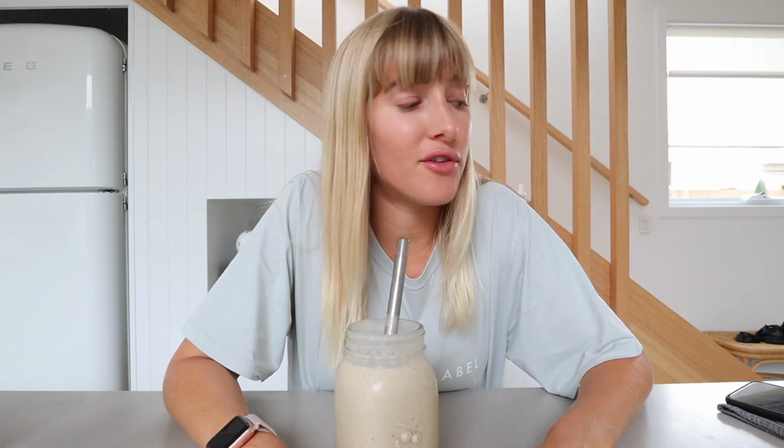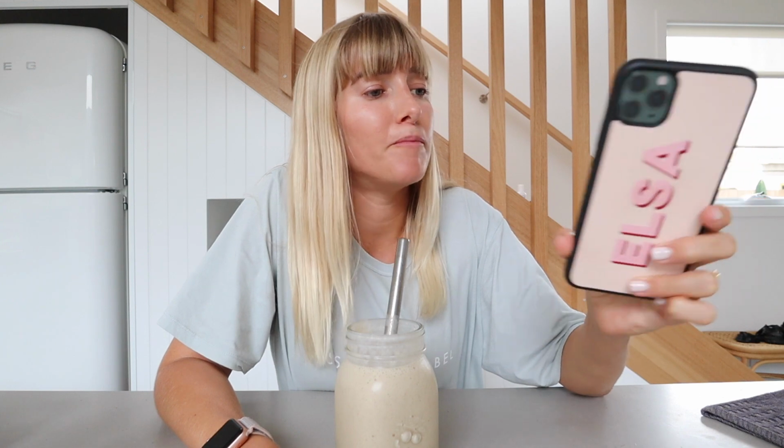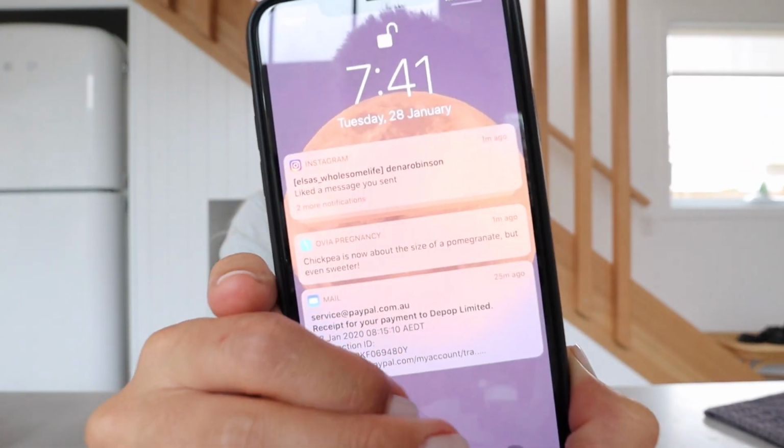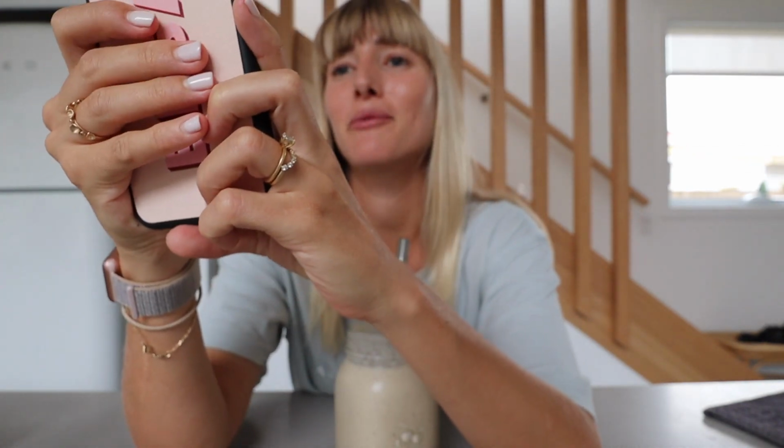So while I have my smoothie, I need to plan my workout for the day, which it's really hard for me to explain my workout routine. Oh, cute. Chickpea is now the size of a pomegranate. A pomegranate, but even sweeter.